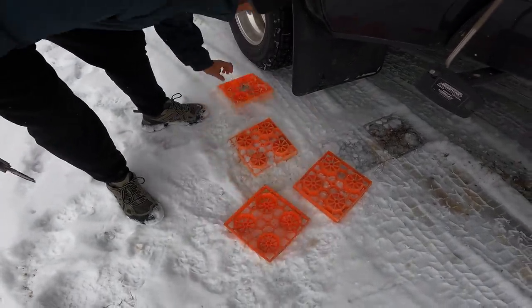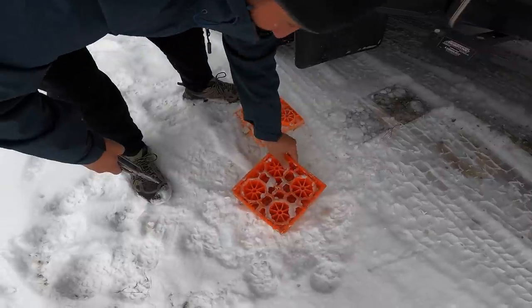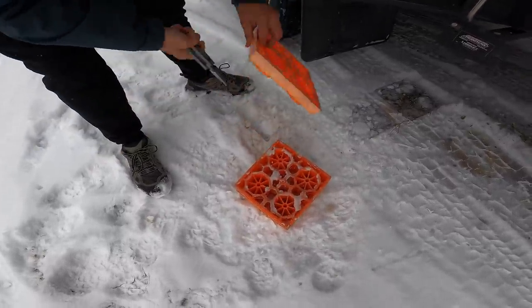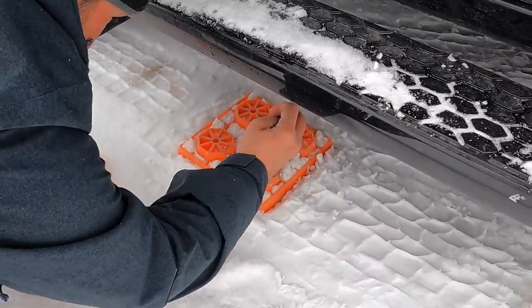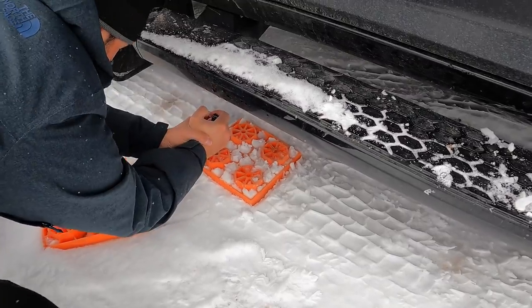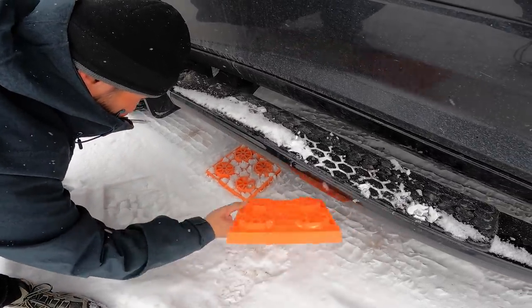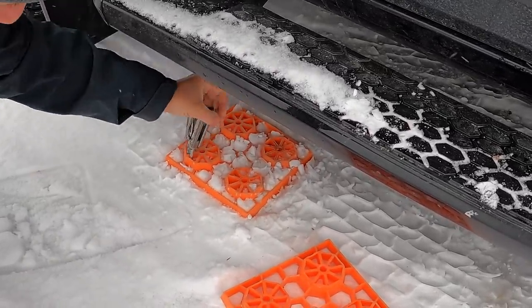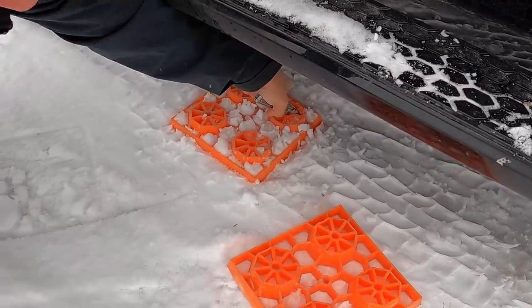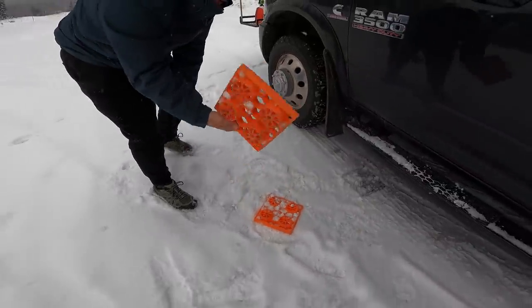Moving. There we go. Good job. Wow. Solid. My fear is that the plastics would break, but I guess they're strong enough. They're already broken. These things have been through a lot. Your blocks will not break if they're already broken. Two more. Bang the snow out of them so they'll stack together.